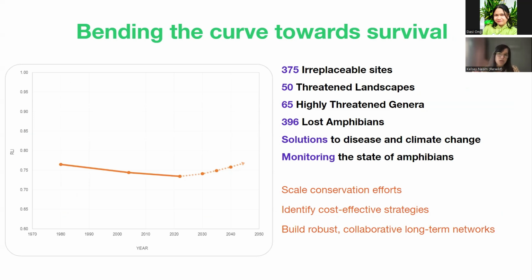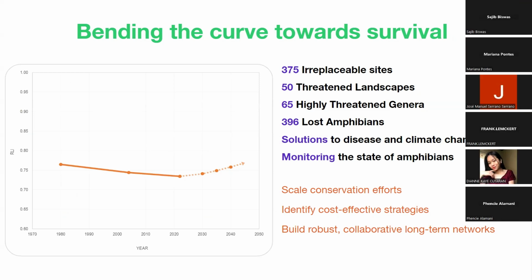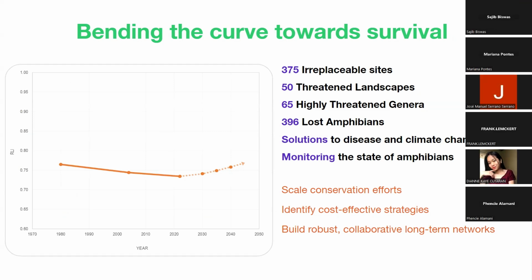If you recall that chart with the Red List Index, the graph with all the different points and the trend line was going down for amphibians. We have a lot of work to do in order to bend that curve. So in the future, we'd like to see that curve bend and go upwards towards survival or towards recovery. And in order to put amphibians on that path towards recovery, we need to massively scale up conservation action. We propose targeting irreplaceable sites, threatened amphibian landscapes, highly threatened genera, lost species, and developing those large-scale multi-institutional collaborations to address the threats of disease and climate change.